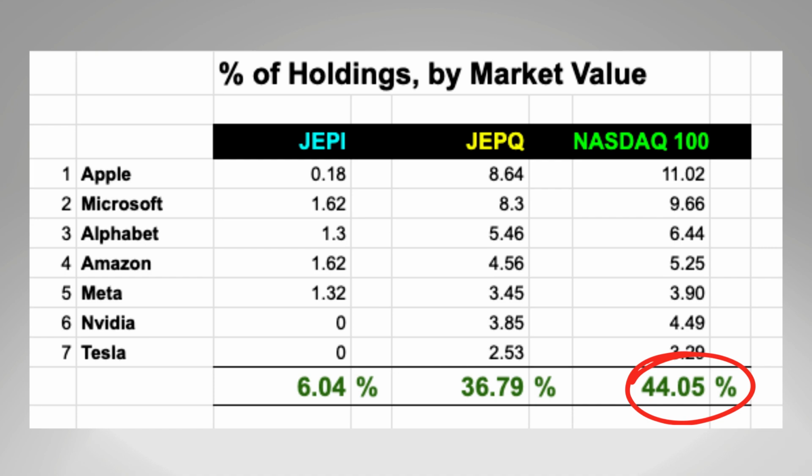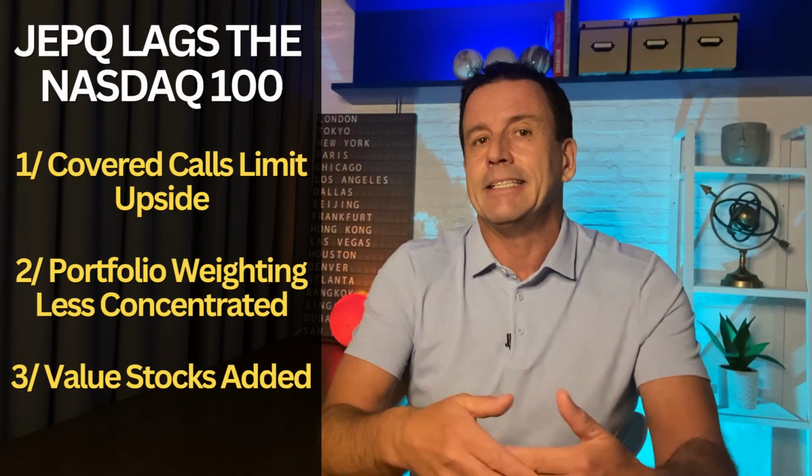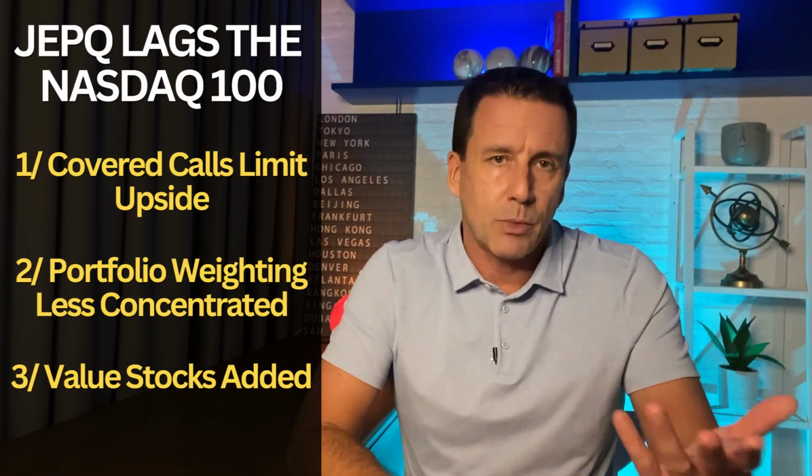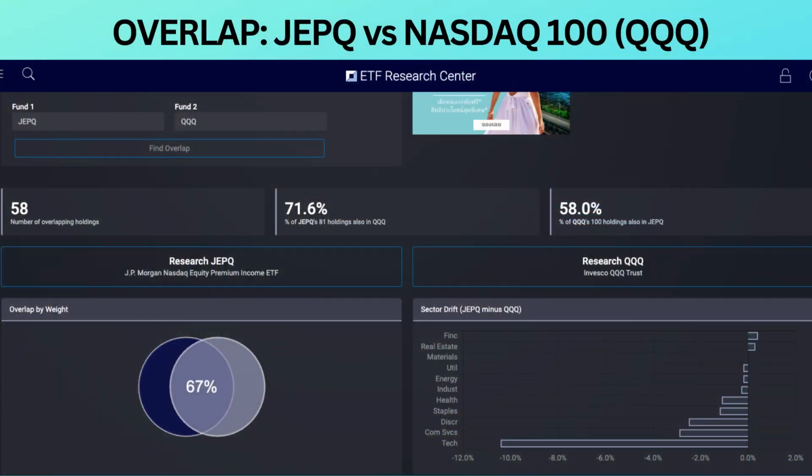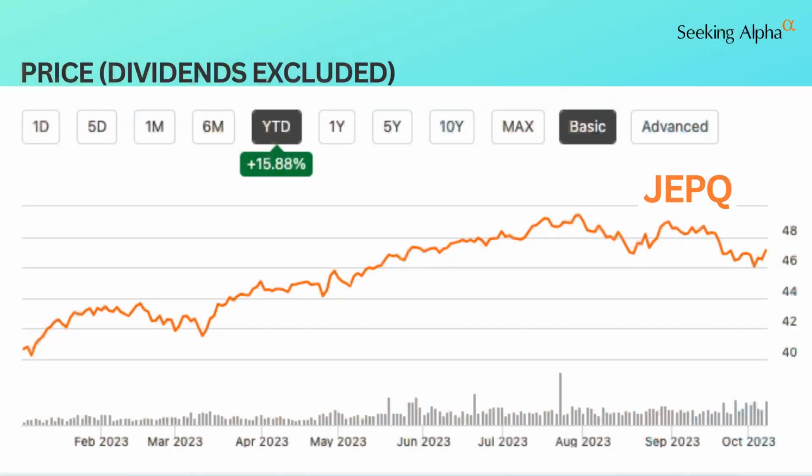And thirdly are those value stocks that aren't in the NASDAQ 100, like Lowe's Hardware that I mentioned a moment ago. Given these last two reasons, the overlap between JEPQ and the NASDAQ 100 on a weighted basis is 67%, so they're not even close to identical. Watching JEPQ's price action since that review I did back in January 2023 has increased my confidence in the fund.